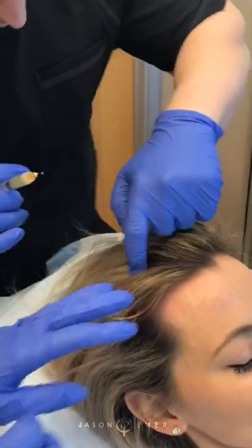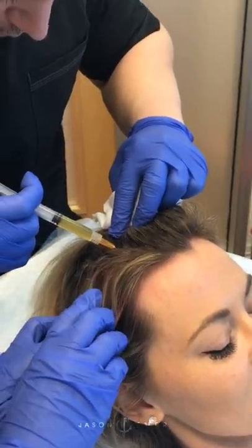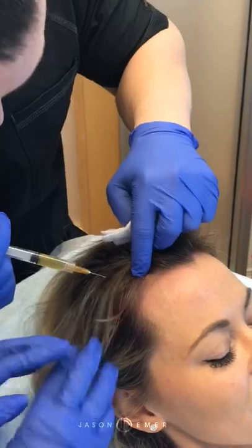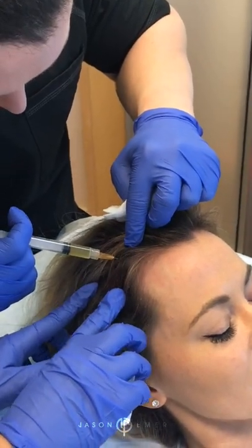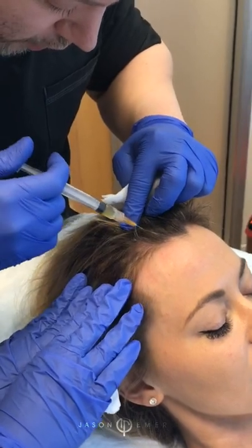So, in general, just wipe her there in a minute. Almost done, hon. She's doing great. So I'm just really trying to concentrate, like I said, you guys, for her in the frontal hairline and in that temple area.